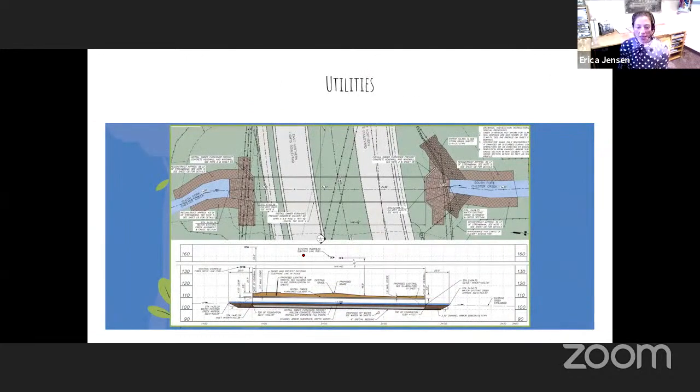Here's a plan view and then a section view of all the utilities. A lot of the shallow utilities are right up here, like the telephone, the electric. We did make some signal improvements because we were in that area. Other shallow utilities over here would end up below the creek bed, and that was again where the quick time frame came into play in terms of getting these installed while the roadway was closed.